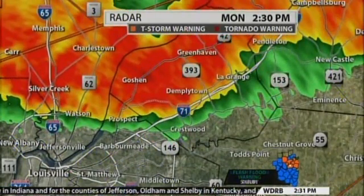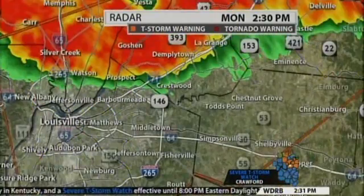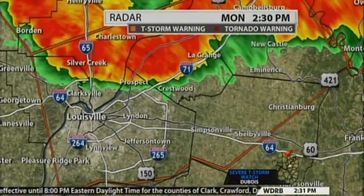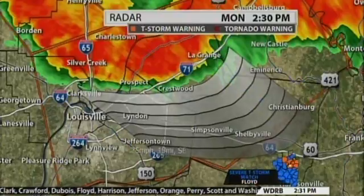Areas like LaGrange, Dempseytown, getting closer now to Crestwood, you are seeing that lowering of the clouds. The heavy rain will be picking up, and you can see those gusty winds, which are going to be blowing through around 60 to 70 miles an hour. We're going to put a tracker on this one for you as it dives down to the south and to the east, some of those locations where you can actually see the storms coming in.